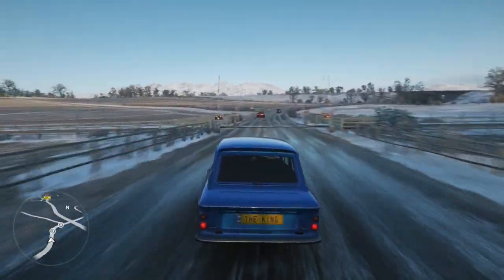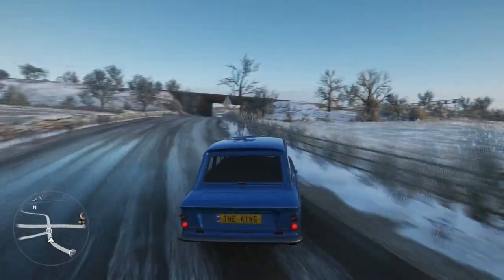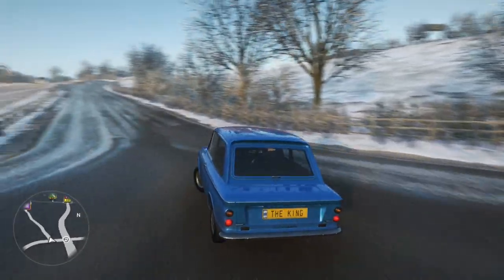I'm definitely not complaining about these old retro cars we're getting. I keep calling it retro. It's not even retro. I can't even classify it as retro. It's old school 60s cars, which are awesome. I can't complain about these at all.